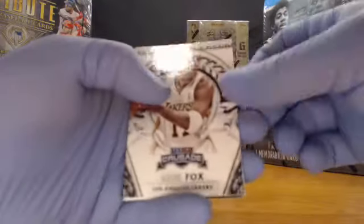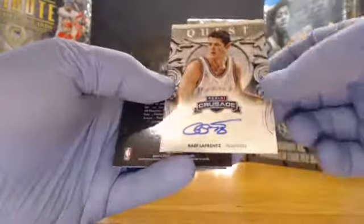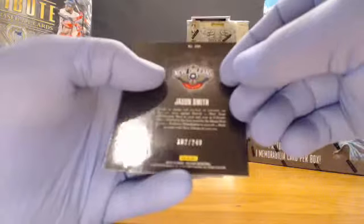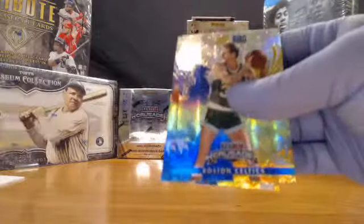All right, this one should be our auto. Good luck, everybody. That is a Rick Fox base, and Reyes Lafrentes for the Nuggets. Quest Auto for the Nuggets. There you go, Nuggets get a hit. And then your orange is going to be a Jason Smith for the Pelicans, number 162 out of 249. Maurice Harkless and a Larry Bird on your Crusade cards. There you go.